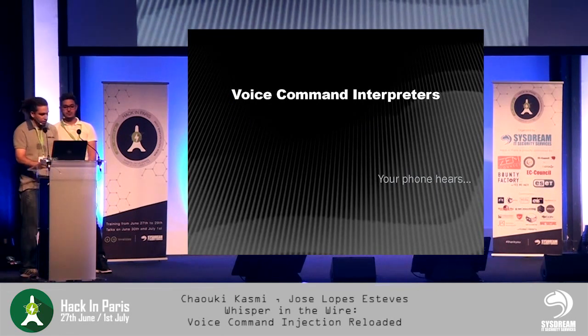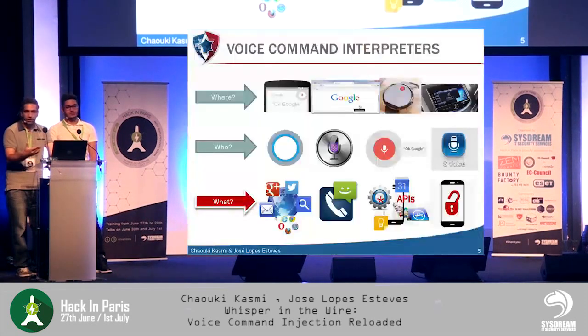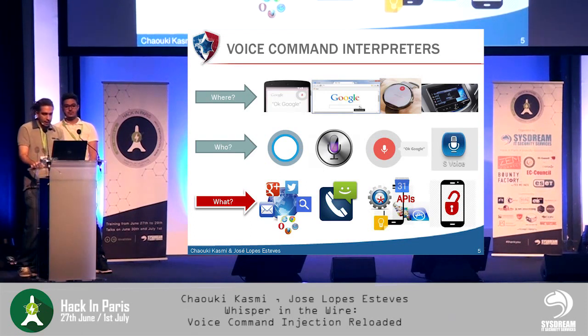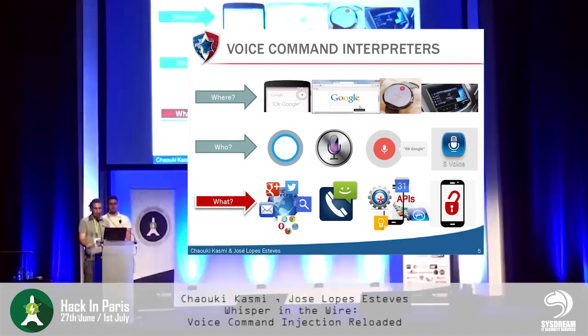So voice command interpreters are a user interface which allows a user to interact with his device hands-free, only with the voice. And it's widely deployed in a lot of kinds of devices, such as smartphones or smartwatches. All the main editors or phone manufacturers develop their own solution. So for Microsoft, it's Cortana. Apple developed Siri. Google, it's Google Voice Search, which is integrated into Google Now. And the third-party manufacturers that like to deploy a proprietary layer on top of the operating systems also provide their own solution. So here for the example, it's the Samsung solution, which is called S-Voice.